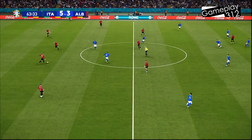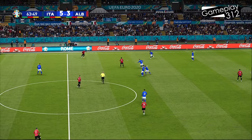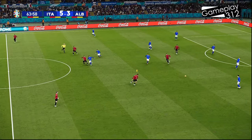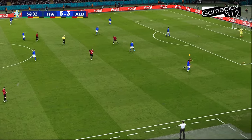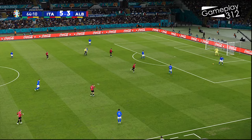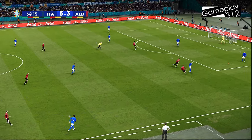Kumpula. Husai. Backward it goes. Bastoni. To Cristante. Goes forward. Well, that's been cut out. Well played. Jim City. Forwards and with intent.